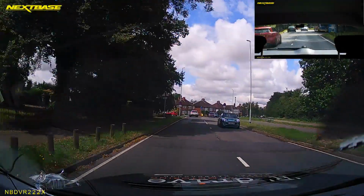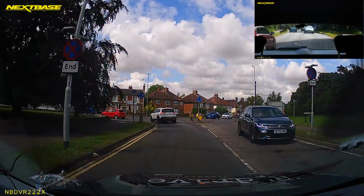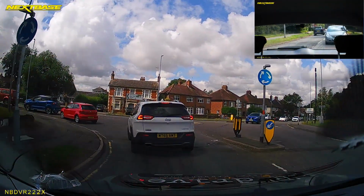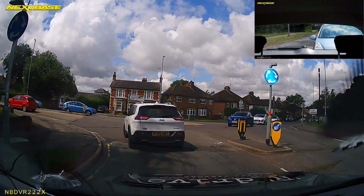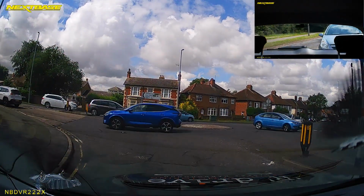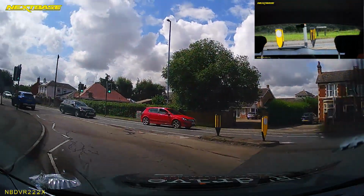So on approach to this roundabout here, we're going left first exit. We're on the home stretch now, so hoping that she doesn't get too nervous on the lead back to the test centre. But on this occasion here, we're waiting. It's quite a busy little roundabout, this one, but she recognises a blocker over from the left and takes that opportunity, so that was really well done there.